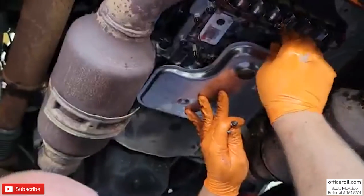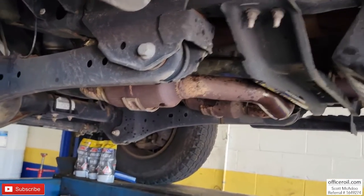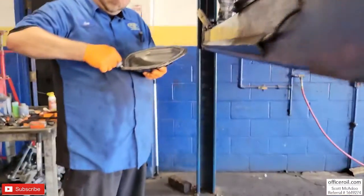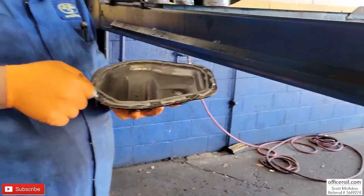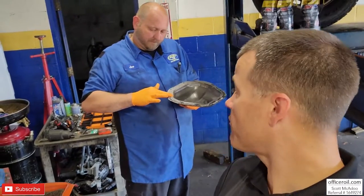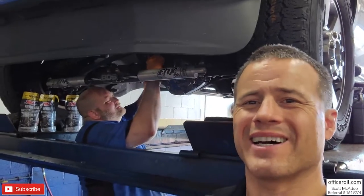New filter going back on. All right, so Joe's all done. He tightened everything up and torqued it down on the transmission pan. We're moving over, getting some new gasket sealer on the front differential, working it in there. Joe, you definitely have the touch. Getting it all sealed back up.